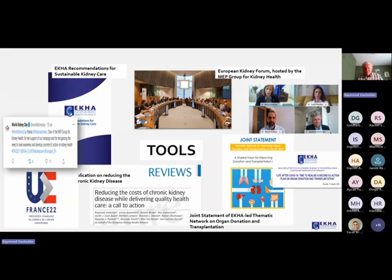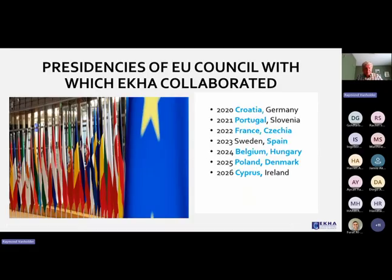Here is a summary of several of the tools that we are using. I'm not going to discuss this slide. It's just an overview slide. I made a selection of what we do in the following part of this presentation.